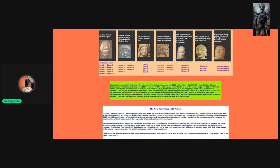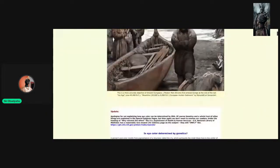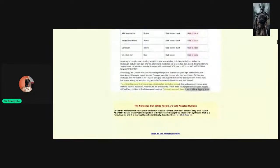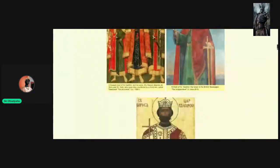I already did the Etruscans of Italy, so I don't know if I want to do this again, but it's not that much. I don't know how this is going to be. I'm skimming through right now, if you want to talk about the Mediterranean race and all that. So please note the study and the traits.